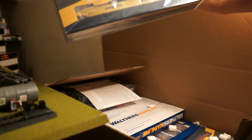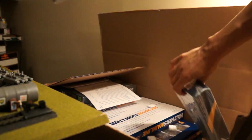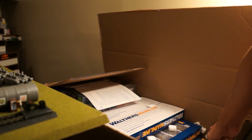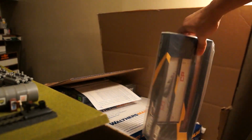But these Rapidos, these are great. I mean, they're so good. I'm surprised I didn't buy these earlier, but when the price came down on these, I just had to buy all of them. I already have one of these already, but this is beautiful.